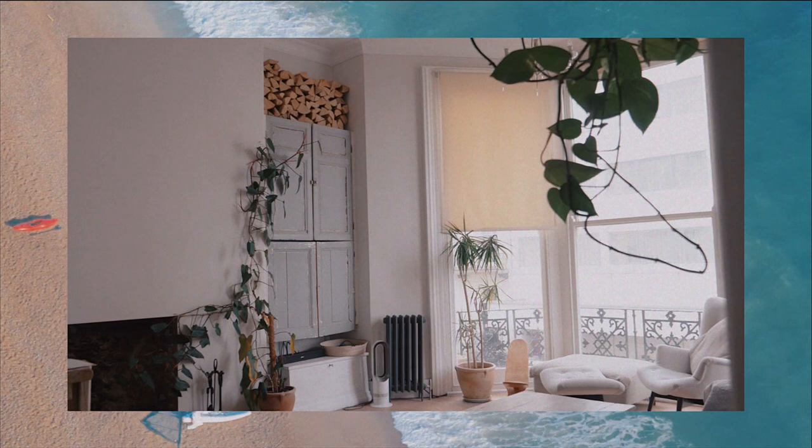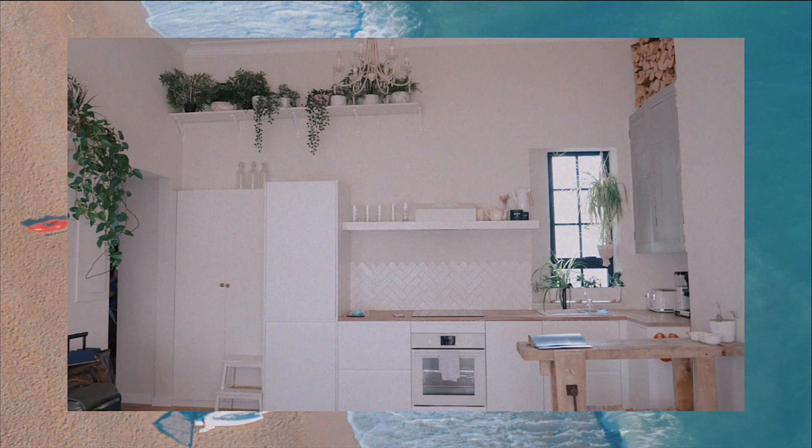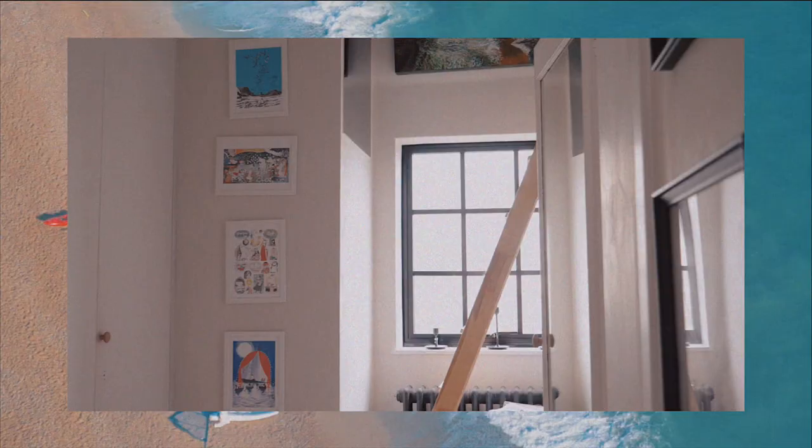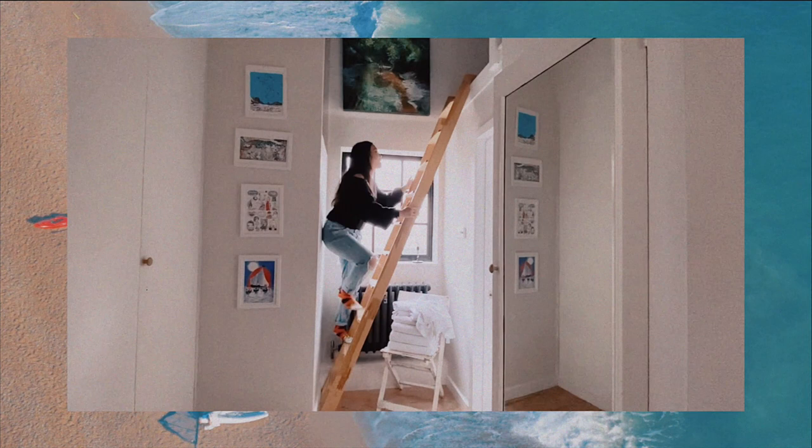I'll pop a link to this Airbnb if you're interested, but I love the design. It's minimalist, spacious, bright and open with an incredible view of the beach from the living room window. However, it is housed in a grade 2 listed building, so even though there's a small tiny dark lift, it's not fully accessible, so it's worth bearing in mind when booking.